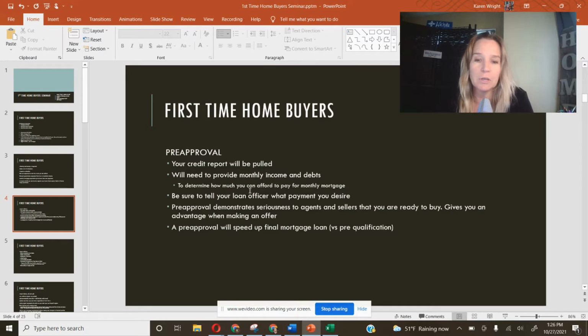So be sure to tell your loan officer what payment you desire. That's a good starting point. They can help you determine what price point of houses you can start looking at. And like I was saying before, the pre-approval demonstrates a seriousness to the agents and sellers that you are ready to buy. It definitely gives you an advantage in making an offer, which you definitely need this year in 2021, and probably going forward a little bit for a while as well.